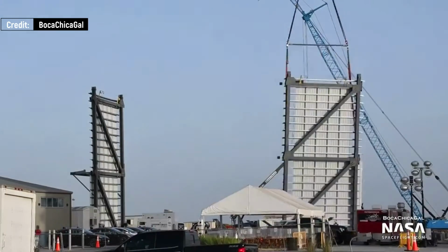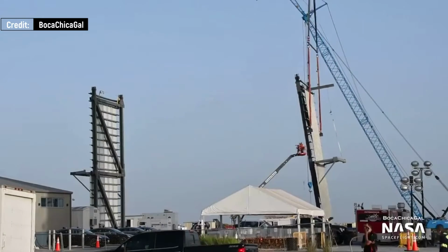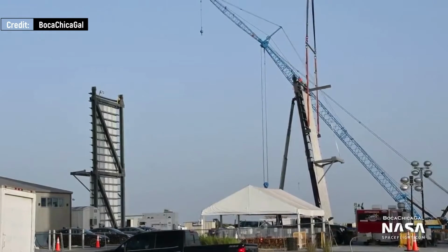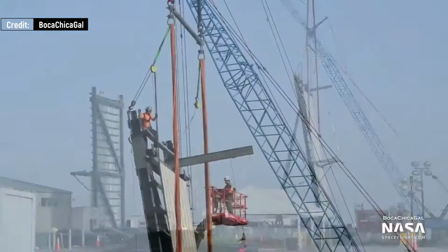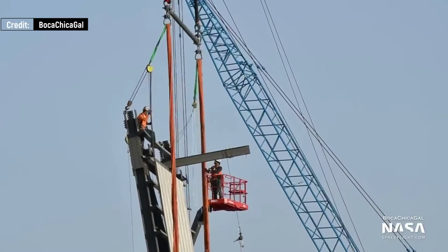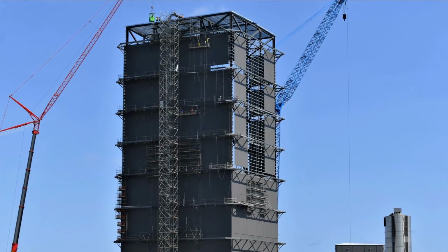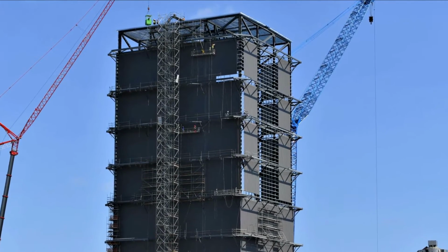After some time and tests had passed, they began working on the high bay. The high bay is an 80-meter tall building that can house 2 booster segments or 2 Starship second stages. SpaceX pre-built large segments of the high bay and managed to construct the entire building within a few months. They also installed a bridge crane at the top to help stack any part of Starship.